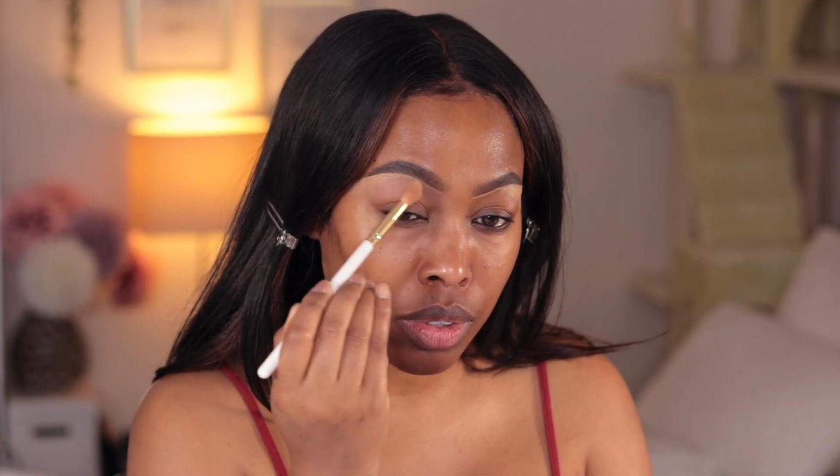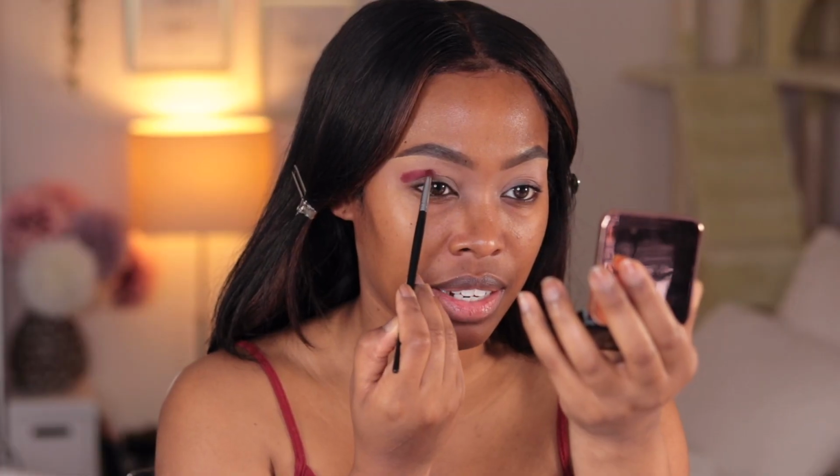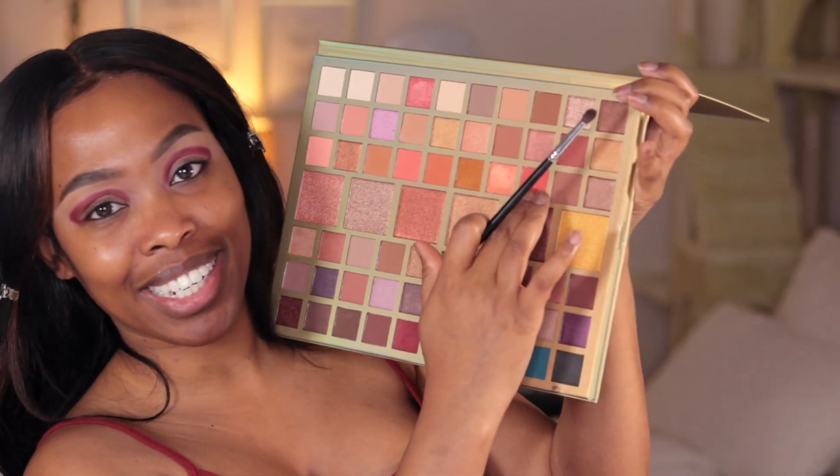Prime my eyes with the P. Louise base in number 5. With this shade here. As per usual, I'm just going to use that to map out the kind of shape that I want to go for today. It's going on very nice, I have to say. No complaints there at all. I'm not having to dip in too much. There is no chalkiness to that shade at all. I'm going to go into this shade next.